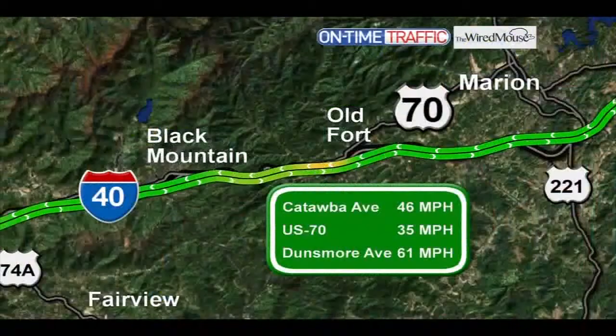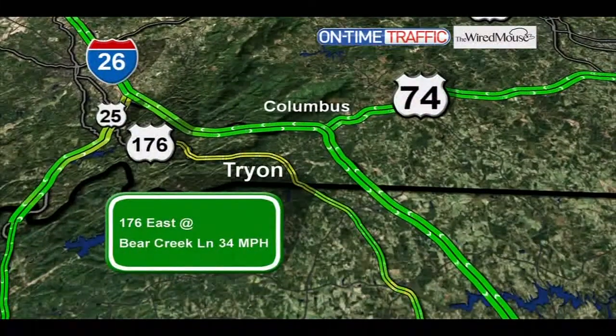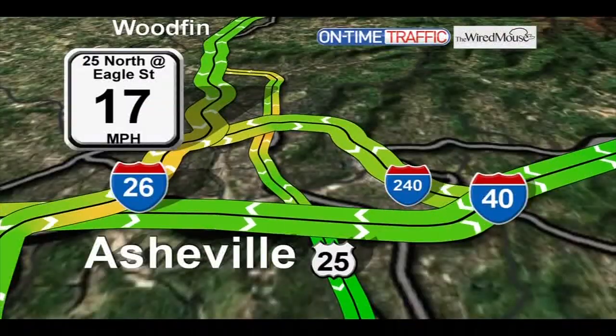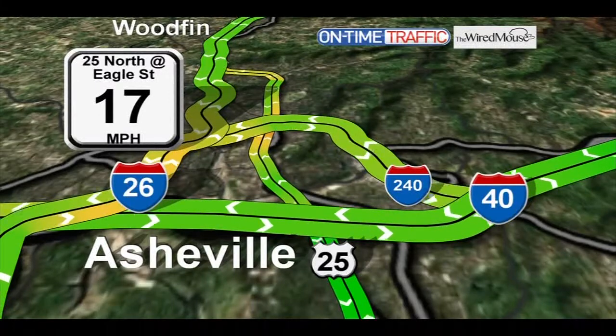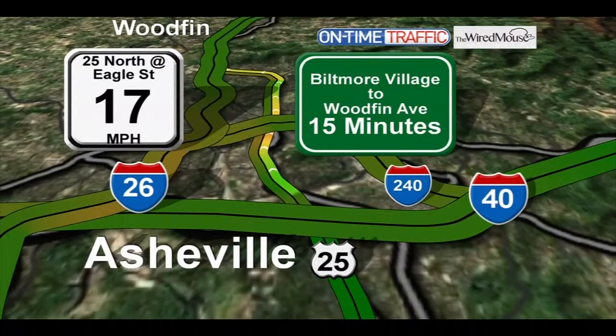Traffic is building now that more people are awake and heading into work. A hot spot I'm keeping an eye on is I-40 westbound in McDowell County. Right now we're seeing slowdowns between Old Fort and Black Mountain, 35 miles per hour at US 70, but then traffic picks back up at Dunsmore Avenue. And heading down to Polk County, we're seeing yellow on Highway 176, which means traffic is moving on the slow side, 34 miles per hour headed east at the Bear Creek exit. And zooming in on downtown Asheville, traffic is moving at 17 miles per hour on US 25 north at Eagle Street, 15 minutes from Biltmore Village to Woodfin Avenue.